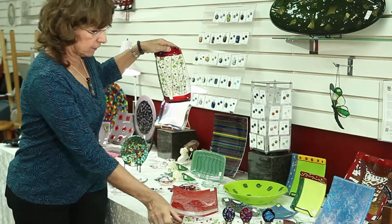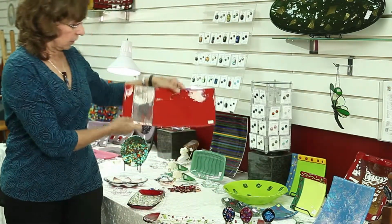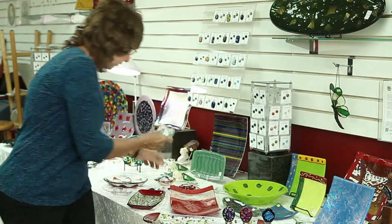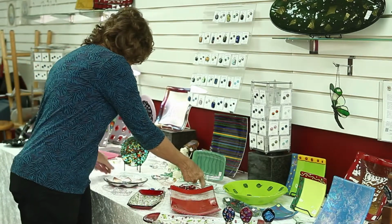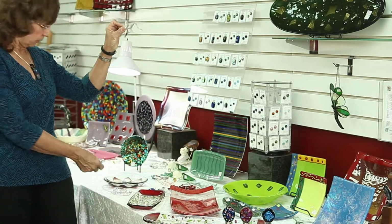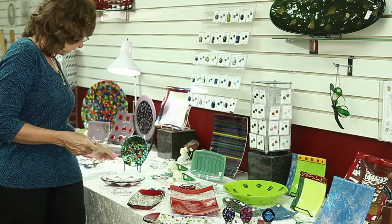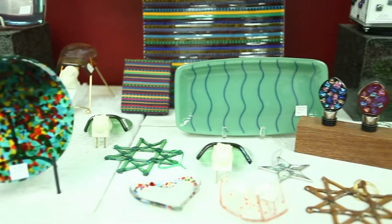I have plates in Christmas patterns, red serving trays, a lot of little heart dishes and all different kinds of designs, bevel star pieces, plates like this. This looks great in front of a window because it catches the light.